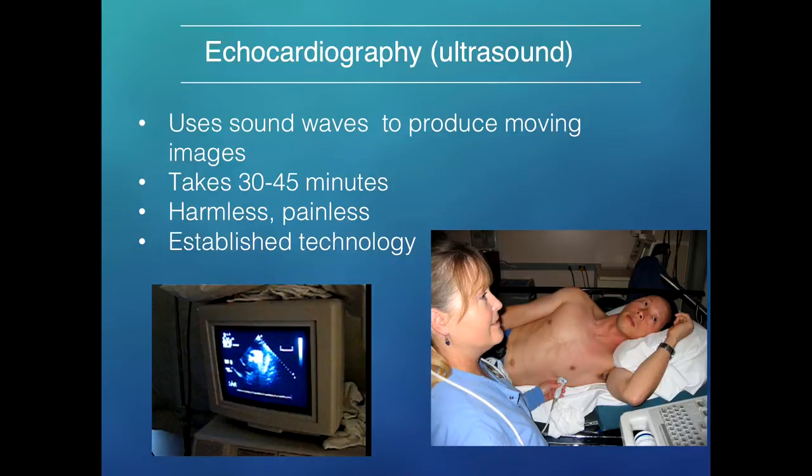It can be done with a portable machine, and this is a picture of a sonographer taking a picture of somebody's heart using a probe here, where they send sound waves into the body, and then the sound waves get reflected back, and then the machine analyzes them and makes an image of the heart. This is actually the same technology that's used to take a picture of a baby in a mother's womb, just, you know, a little different setting, about a foot higher on the body, okay?